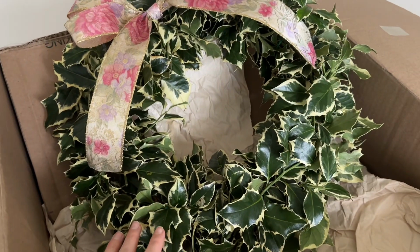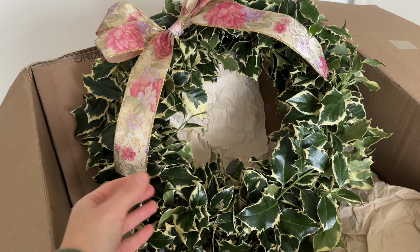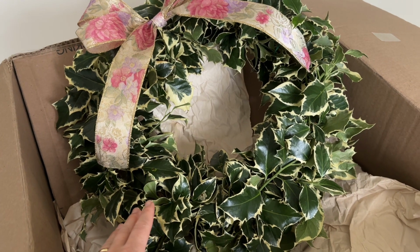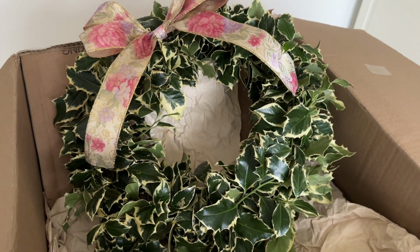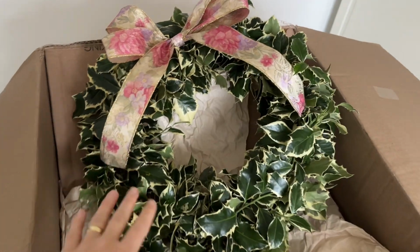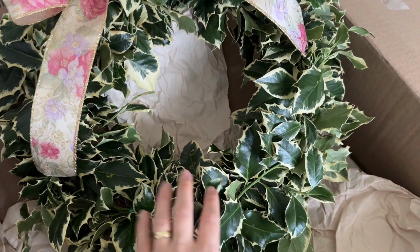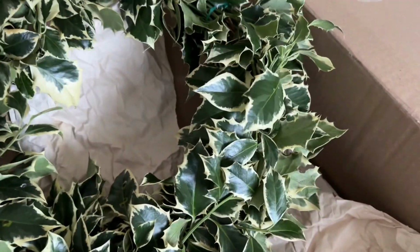And I don't know what to do, if I should add some orange slices, like dried orange, or some pine cones, or just leave it as it is, because I really like it simple like this. Or maybe some red berries to add. There are some, but they are under the leaves. I don't know where I spotted some.